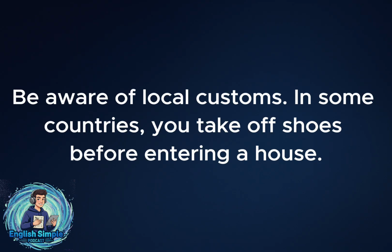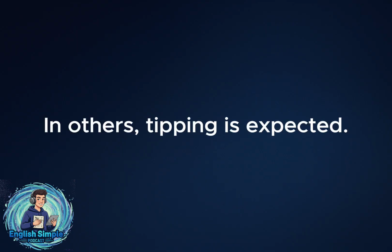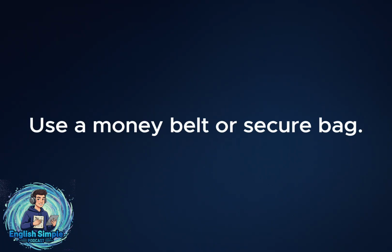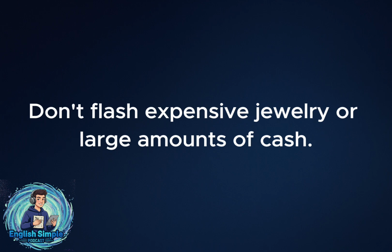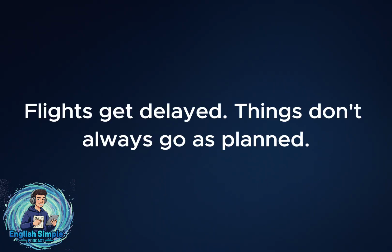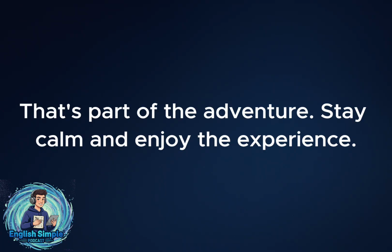Be aware of local customs. In some countries, you take off shoes before entering a house. In others, tipping is expected. Do a little research. Keep your valuables safe. Use a money belt or secure bag. Don't flash expensive jewelry or large amounts of cash. Finally, be open-minded and patient. Flights get delayed. Things don't always go as planned. That's part of the adventure. Stay calm and enjoy the experience.